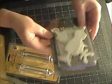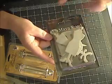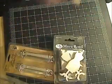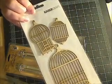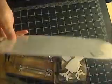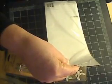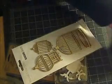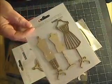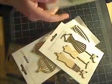And I bought the Maya Road dress form chip pieces. They're so stinking cute. I think it's got scissors, a sewing machine, and some thread spools in there. Pretty cute. And then I bought these from Kaiser Craft. Aren't those awesome? I love these. These are the bird cages, wood, I don't know, just bird cages is what they're called. And then I got the dress form one as well. Aren't those beautiful? I love this one. And then I got the gate as well.